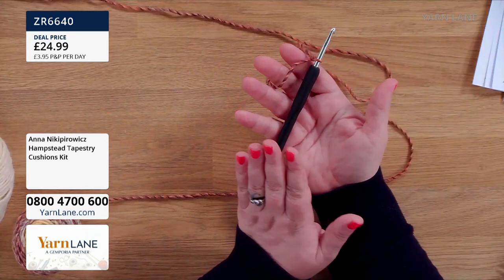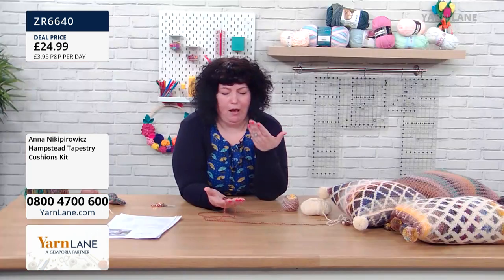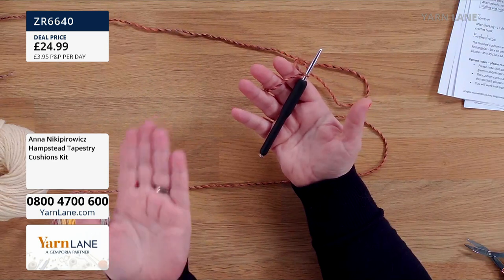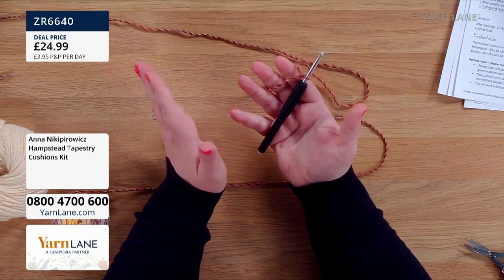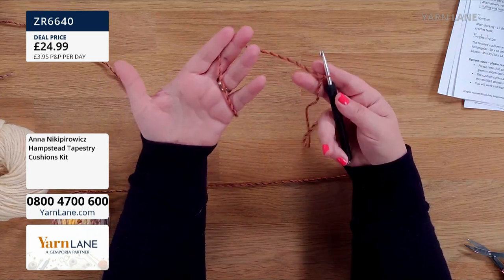Holding the yarn and your hook, the yarn is held in your right hand, your hook is held in the left hand. Oh, no, hang on, you've got that the wrong way around. Sorry. Start again. I don't know my hands. So my yarn is held in my left hand, my hook is held in my right hand, yes. And those two do not mix. So this is responsible for my yarn, this is responsible for my hook.